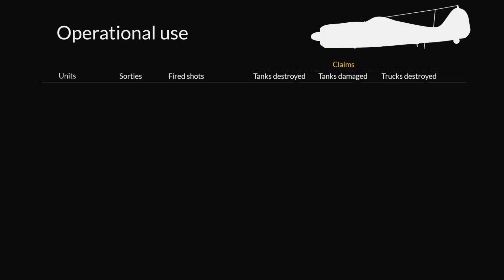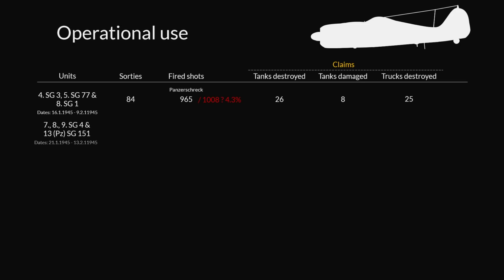For the Panzerschreck, I have numbers on the 4. Staffel Schlachtgeschwader 3, 5. Staffel Schlachtgeschwader 77 and 8. Staffel Schlachtgeschwader 1. This is on the Eastern Front, by the way. I'll indicate the date range for the data here. Together, they fired close to 1,000 Panzerschrecks in 84 sorties. They claim to have scored the following success: 26 tanks destroyed, 8 damaged, 25 trucks destroyed. Interesting here is the number of fired shots to the assumed number of shots carried, indicating a failure rate of roughly 4.3%.